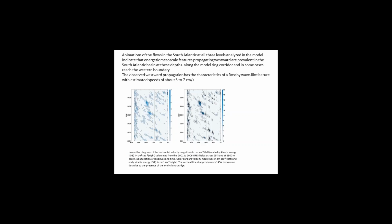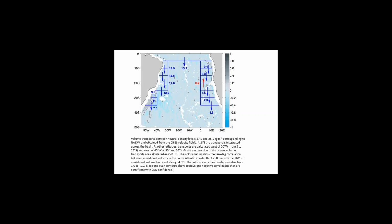I'm not showing the movie, but you can see this propagation. And this propagation has characteristics of the Rossby wave, with velocities of about 5 to 7 centimeters. These are Hovmöller diagrams. This is the time, and this is 5 east to 45 west.